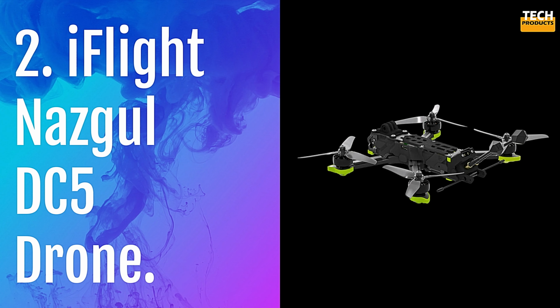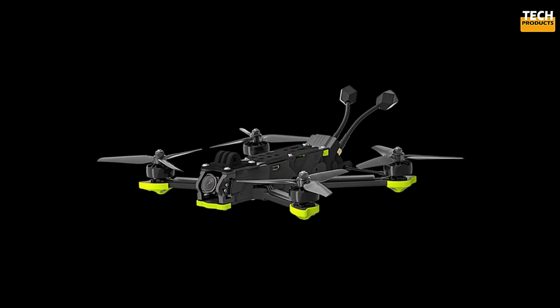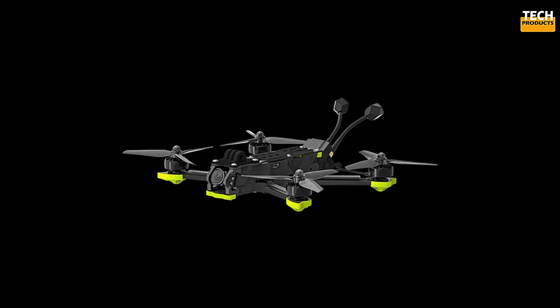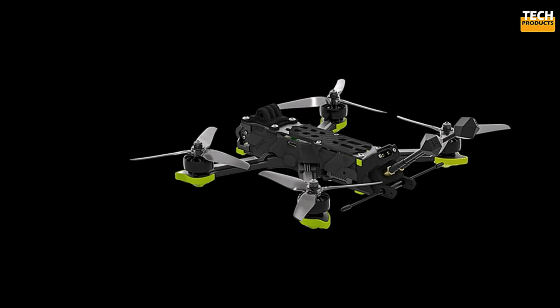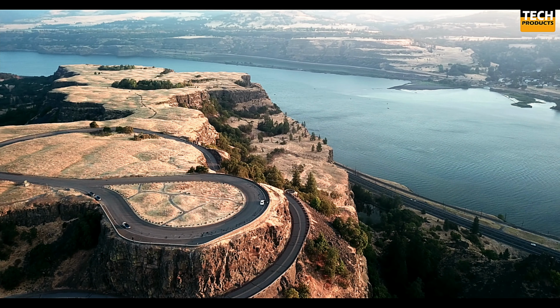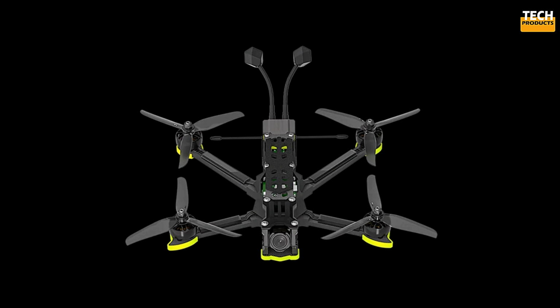Number 2. iFlight Nazgul DC5 Drone. This is a high-performance 5-inch freestyle drone designed for FPV pilots seeking top-tier durability, precision, and high-definition video capabilities. Engineered with a lightweight yet robust carbon fiber frame and aluminum camera mount, it delivers superior strength while maintaining agility in the air.